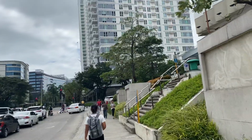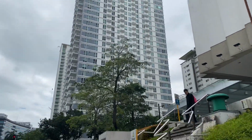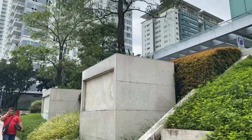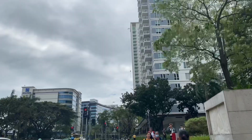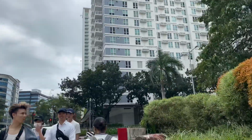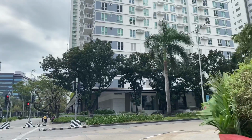I would love to live in this condo. The problem with condos in the Philippines and in Asia, well, no, it's more a Philippines issue. The studios are way too small. They're tiny. They don't give you a lot of space. If you go to Vietnam or Thailand, the studios are way more spacious.